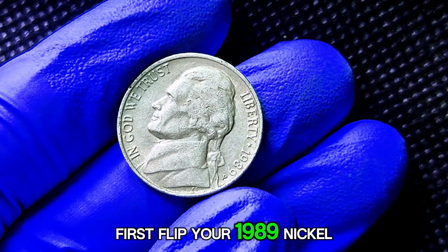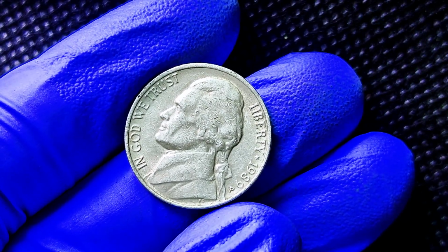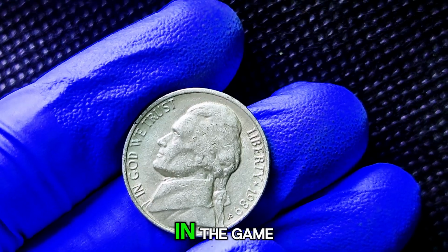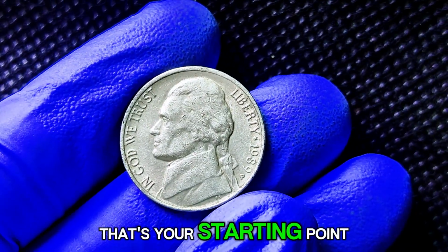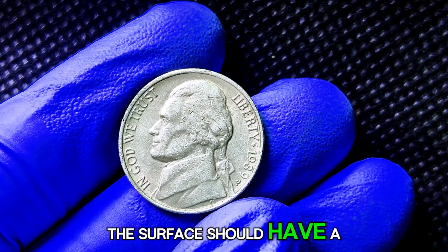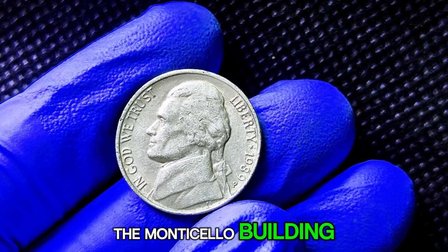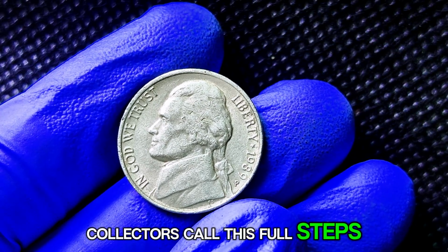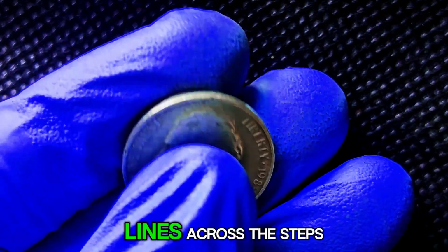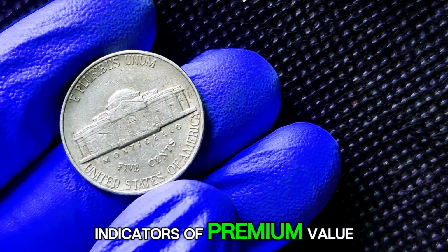First, flip your 1989 nickel and locate the small letter beneath Monticello. If it reads P, you're in the game. That's your starting point. Next, check the condition. The surface should have a high level of detail, especially in the steps of the Monticello building. Collectors call this full steps, 5 or 6 clearly defined lines across the steps. That's one of the biggest indicators of premium value.